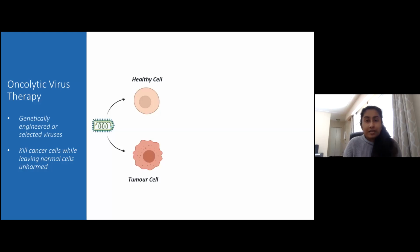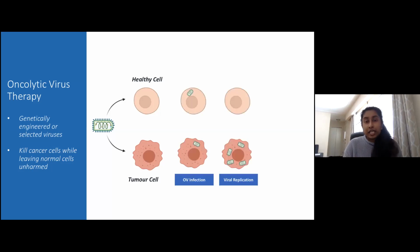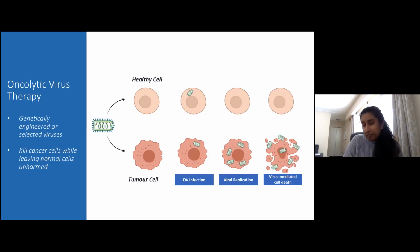So first and foremost, our lab is interested in oncolytic virus therapy. And what that is, they are genetically engineered or selected viruses that have the ability to selectively infect and kill cancer cells while leaving normal cells unharmed. And the way that's achieved is by taking advantage of molecular defects in cancer cells that prevent their ability to fight off the virus infection. So while both cells get infected, over time, the viral replication persists in cancer cells while the normal cells can fight off the infection. This ultimately leads to virus-mediated cell death. And all that inflammation in the tumor actually wakes up the immune system to provide anti-tumor immune responses.